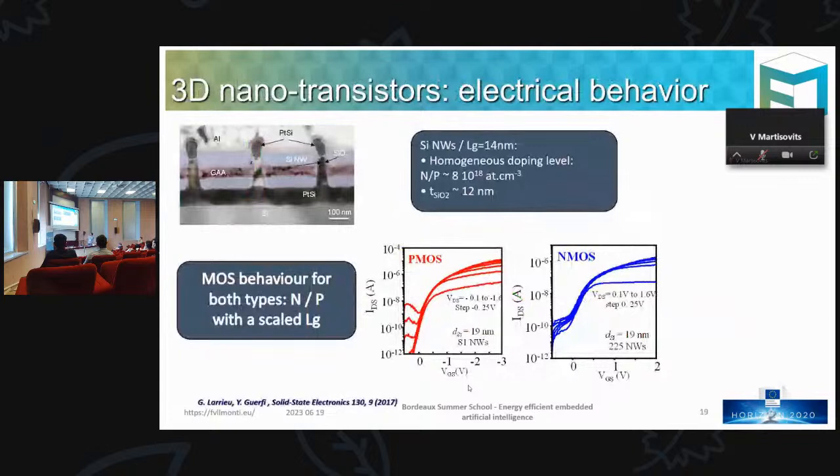So here are some results that have been obtained by Guillaume Larrieu in the last works, just to show that we can fabricate this kind of transistor into the P-type MOS or the N-type MOS. Another level is to aggregate them and to have a real CMOS. But here we see that the characteristics are really similar and could be used for this. With the difference that you need more nanowires in the NMOS system due to the mobility of the carriers in the N-type systems.